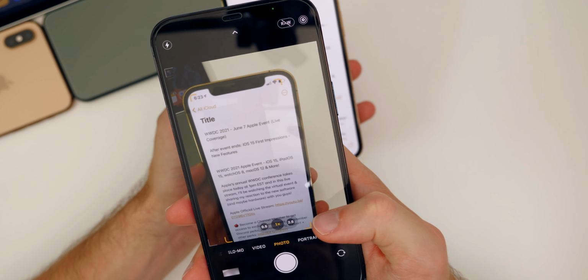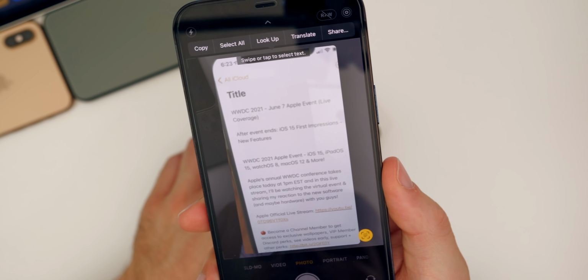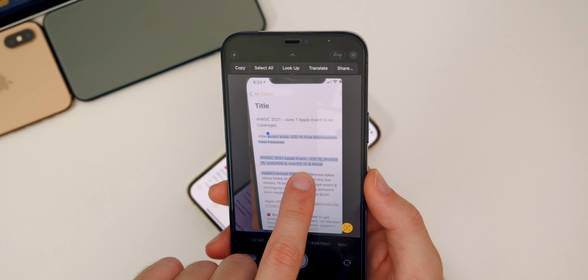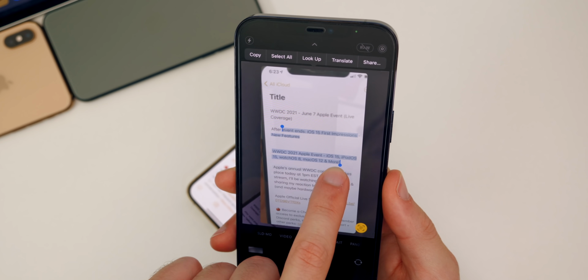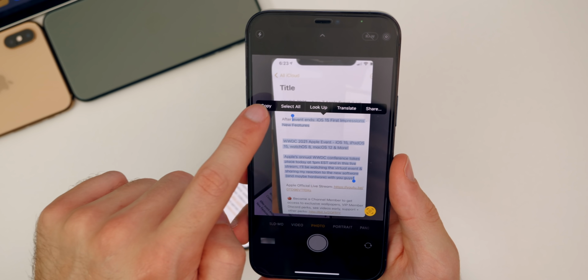So here's another example. I'm just going to go ahead and tap on that right there. And you can see it pulls up this right here. And I'm going to be able to either select text from here or just copy it all. So take a look at this. I can actually select text from the image I just captured. I didn't even take a picture. I just held my camera up to it and it took this little still image right here. I can copy certain parts or all of this and simply copy.